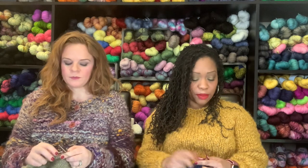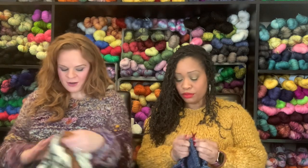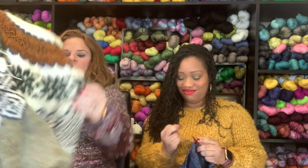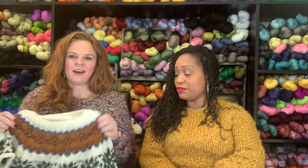So, speaking of WIPs, should we talk WIPs? Yeah, go ahead and talk about yours. Okay, so what I'm knitting on is actually a test knit. You are such a good tester. Am I? This is really only my second test knit. I only tested one time.